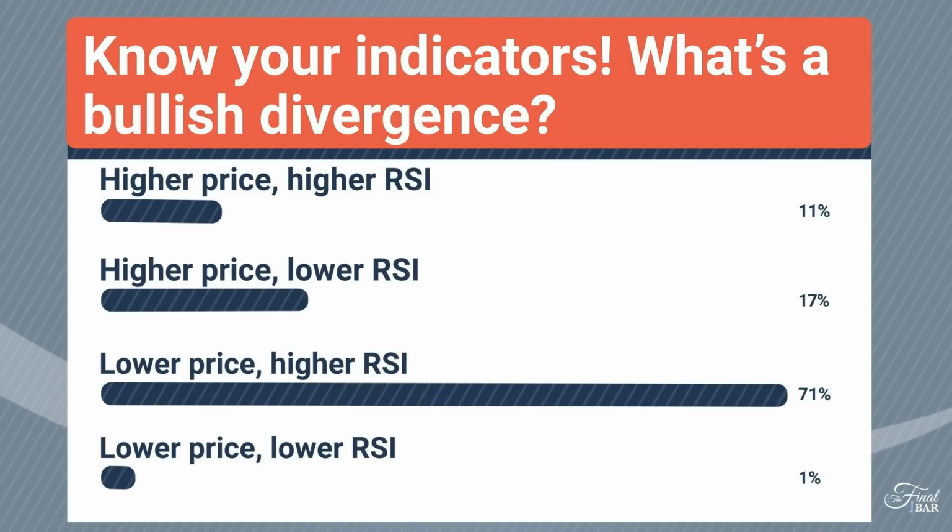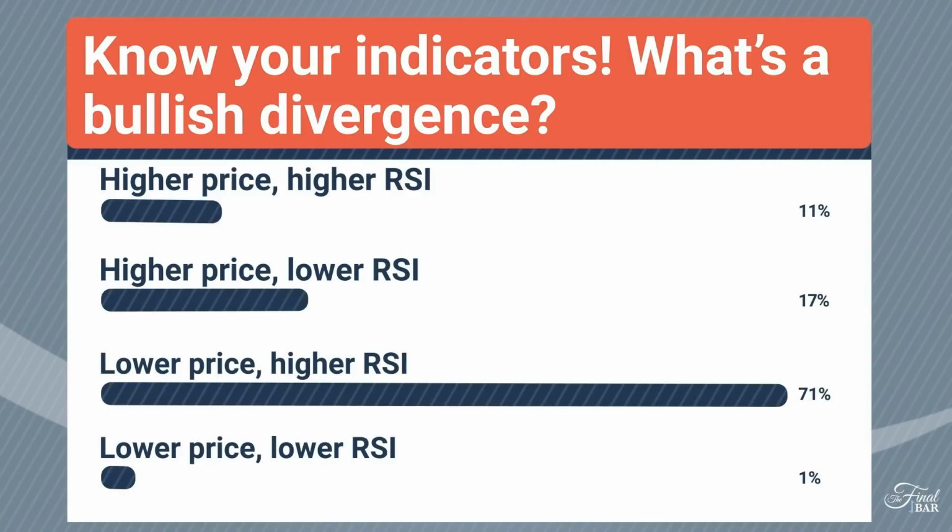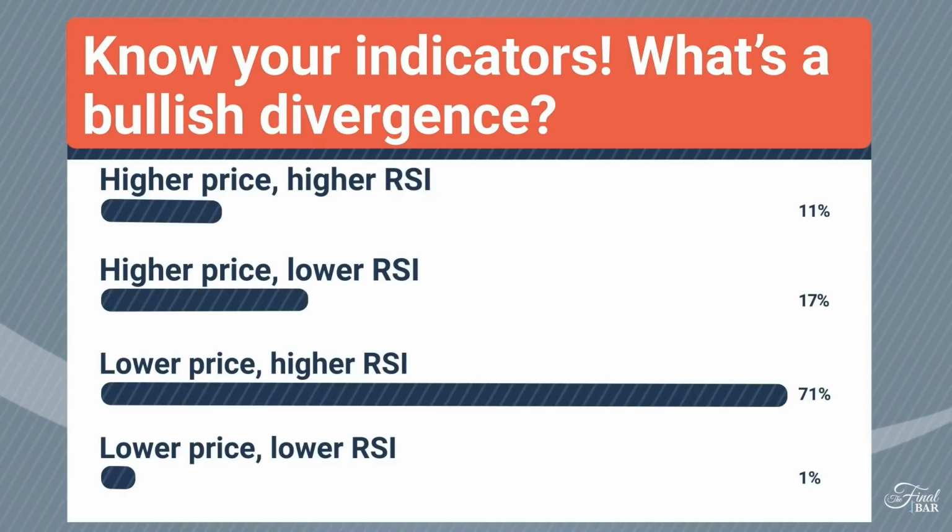Those of you that answered something different, I would encourage you to go to our StockCharts chart school section and focus on RSI, in particular where it talks about divergences. Now, I mentioned that with RSI in particular, but it's worth noting you can do that with a lot of different oscillators. People do that with MACD or PPO.